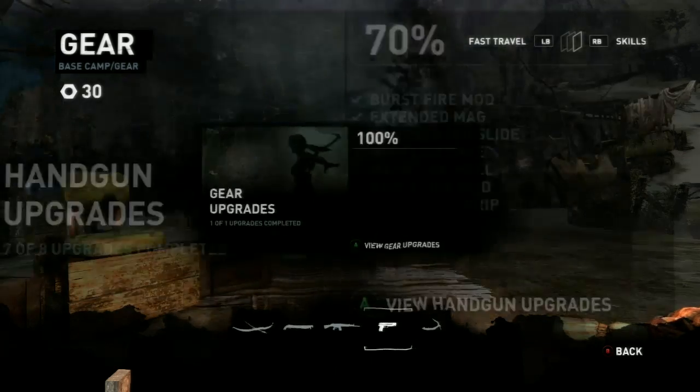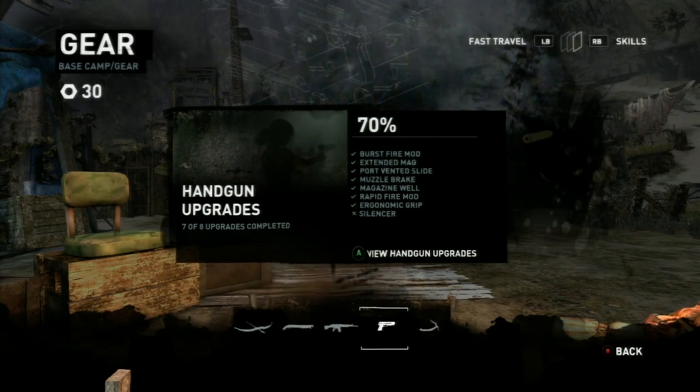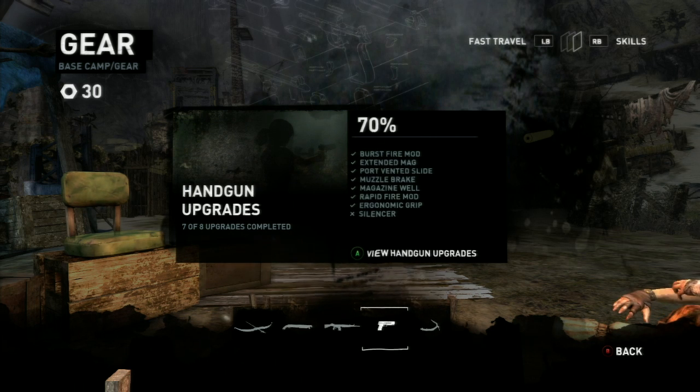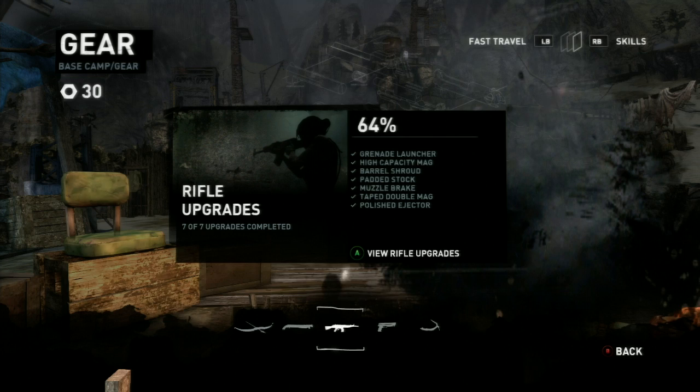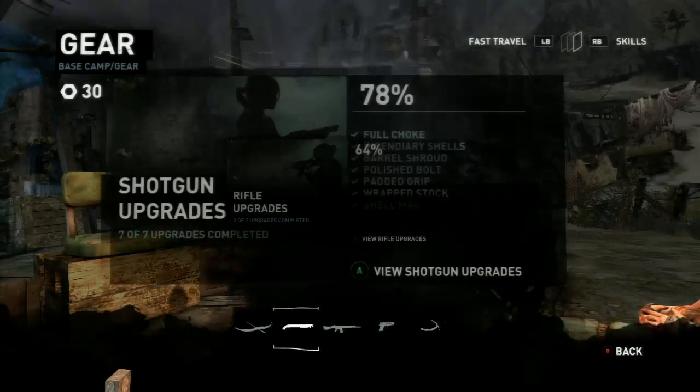But yeah, you've got all these different features, so you can get a silencer on the pistol if you want to do silent, stealthy headshots. The grenade launcher comes as part of the story, but there's a lot of higher damage, bigger clip, blah blah blah. There's some neat stuff too, like you can get incendiary shells with the shotgun.